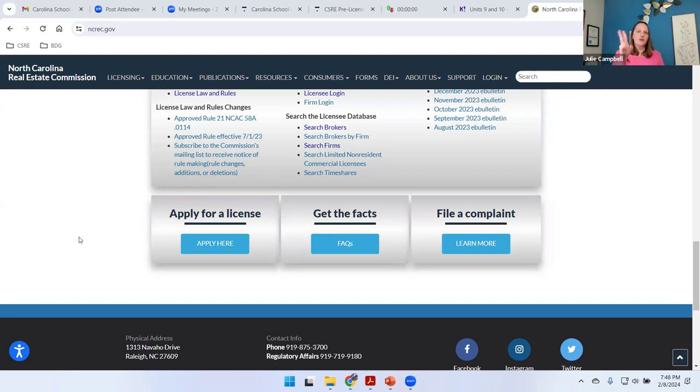By the way, there's two pieces on your application that you can't answer until you get your certificate of completion. Your certificate of completion will include my instructor code and the school's code. So those are two pieces you'll need to submit your application. But yeah, Lane reports it as well. So it's like a two-fold system.